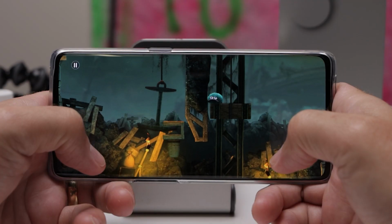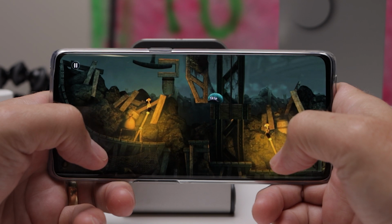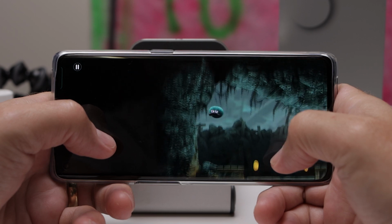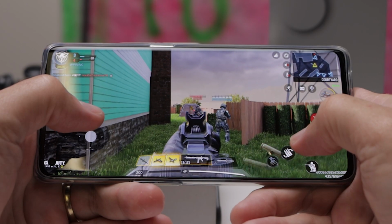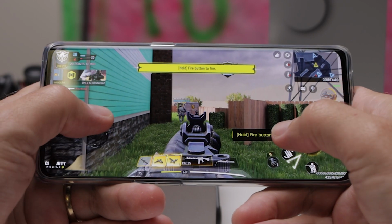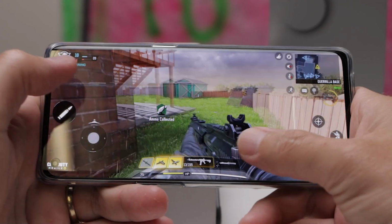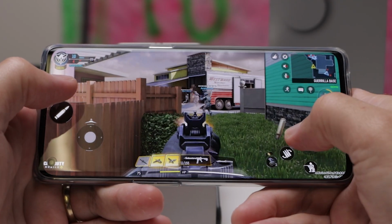Then for gaming, not a problem. I mean, most phones can handle phone gaming pretty well these days, and that's the case with the Oppo Find X3 Neo. I played a bit of Call of Duty, Asphalt 9, Leo's Fortune, and never did I experience any stutter, any lag, any dropped frame rates. To me, it was a really good experience. It just performed really, really well.